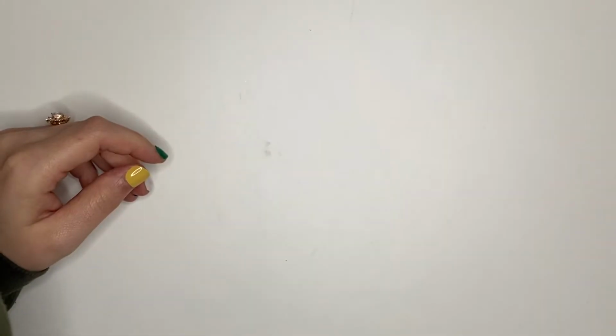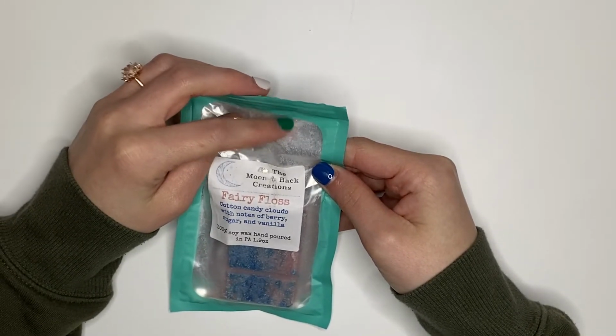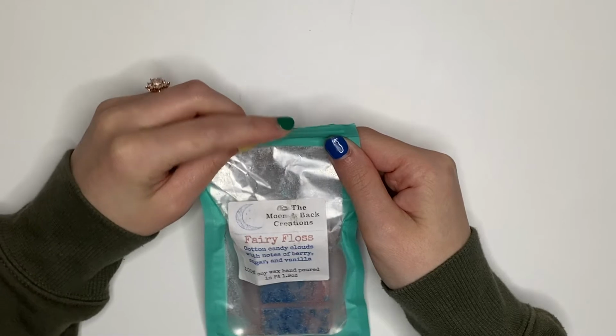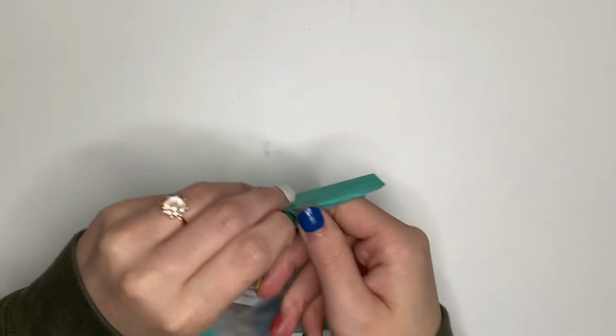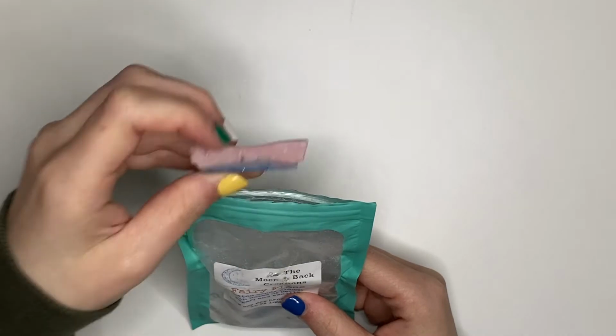So we have that. Then I have this, I got in a D-stash from To the Moon and Back Creation, Fairy Floss. Cotton candy clouds with hints of berries, sugar, and vanilla. What the heck? Let me get this open, hopefully. Okay. I hate these bags that she uses. I'm mostly just getting cotton candy with this, but we will see. I might use this as a blender.